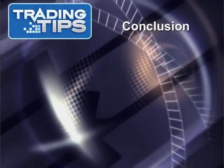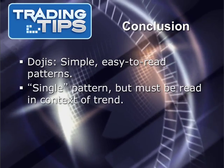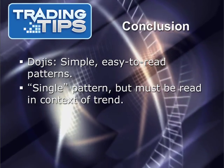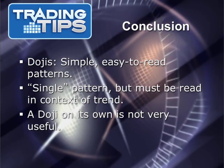In conclusion, dojis are simple and easy to spot single candlestick formations. But despite the fact that they are single candlestick patterns, you still have to view them in context. A doji on its own tells you nothing. You need to read dojis in the context of their trends.